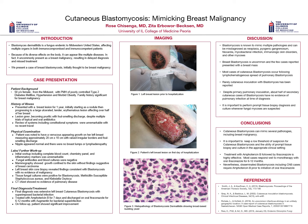I'm a first-year internal medicine and pediatrics resident at the University of Illinois College of Medicine in Peoria. I worked with second-year internal medicine resident Rose Chisinga to present to you all a case of cutaneous blastomycosis mimicking breast malignancy.